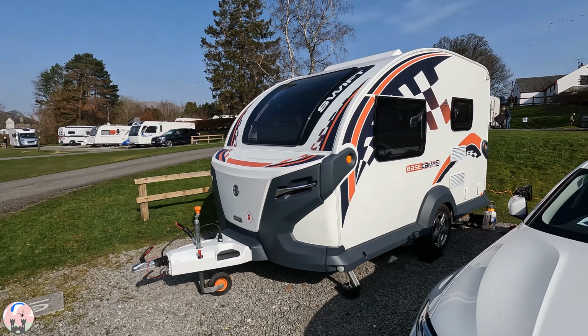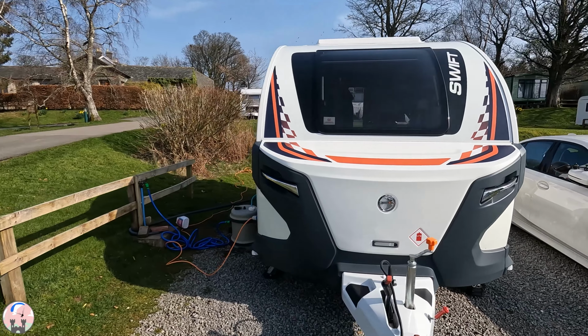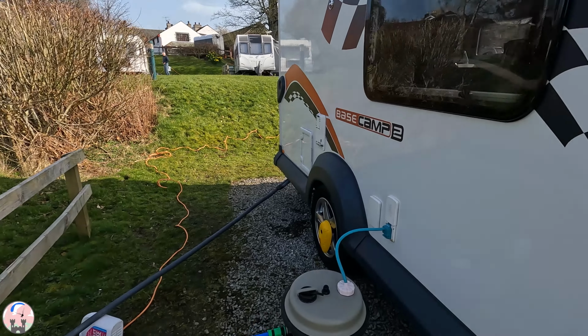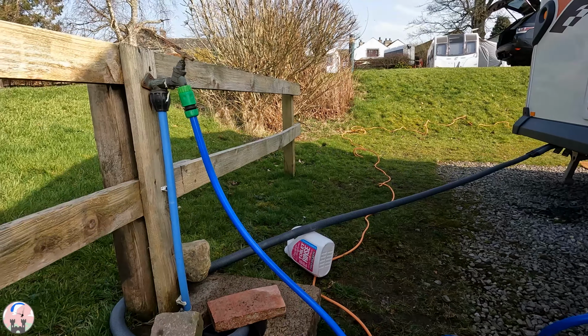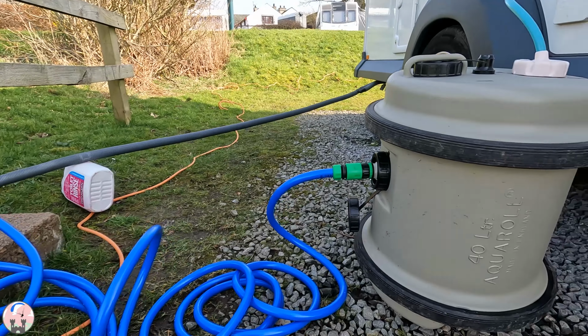So, back at the base camp, and I have one new accessory to try on this trip, and that's an autofill system for the Aquaroll to ensure I have a constant supply of water into the base camp. So I have the Aquaroll connected directly to the tap on the service pitch, and in the Aquaroll there is a float which shuts the water off once the Aquaroll is half full.